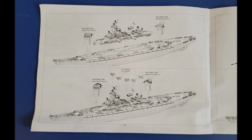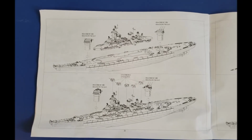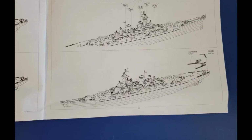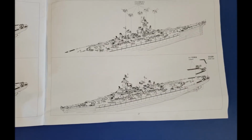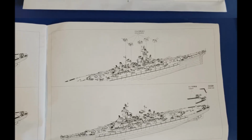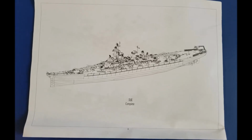And looks like we're putting the main batteries in now, getting the bridge assembly together on there. Some of the other guns, and just finishing up the last little details here. And there you are.